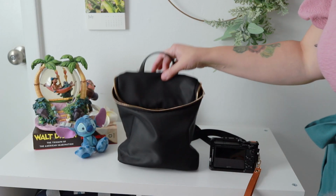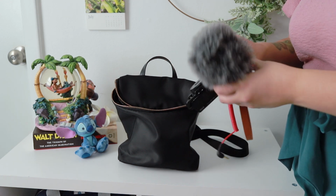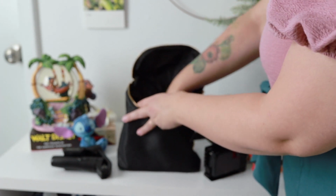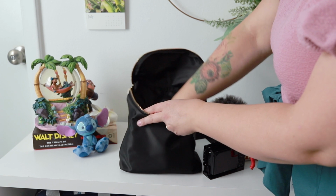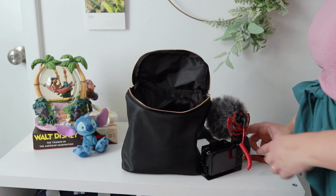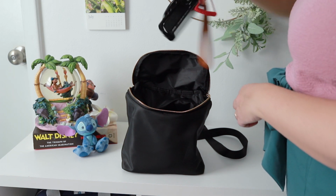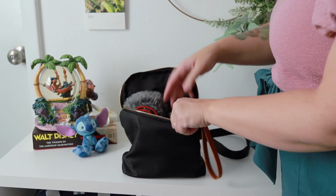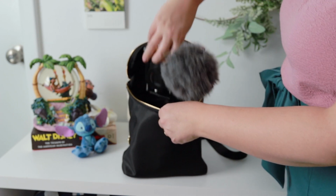All right, so it does sit up by itself, but it's not quite as strong. This is the big fluffy microphone. Just gonna put this guy on the bottom. And then that guy in there. That makes it nice and stable. It stands up pretty well. All right. Let's see. It does fit. Wow, that's awesome.